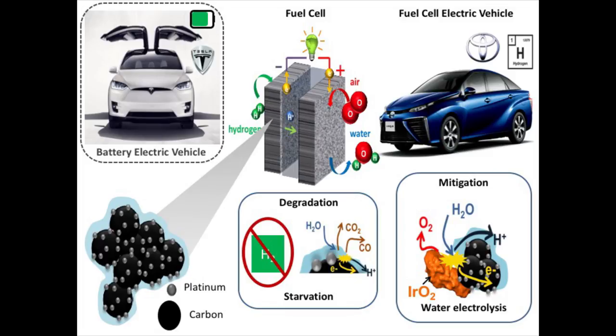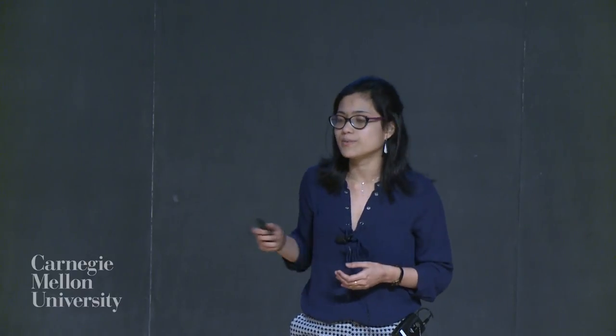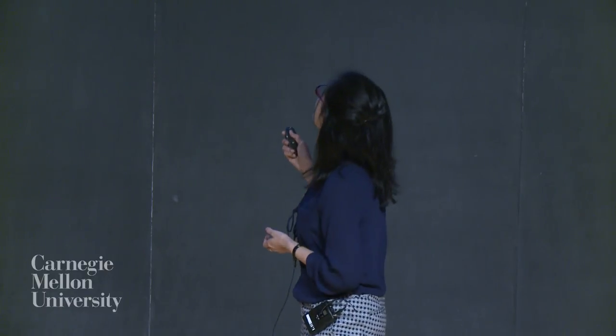Now you can ask me, why don't I see these cars on Pittsburgh roads? Well, to answer that, let me share some bad news. Besides the lack of hydrogen refueling stations, these systems are still very expensive, and there is a question on their durability. In my thesis, I investigate one such degradation phenomenon that limits the durability of fuel cells. The main culprit in the story is the so-called benign byproduct, water.